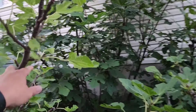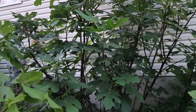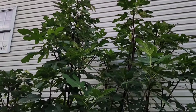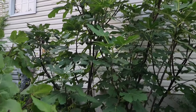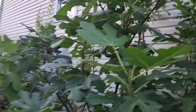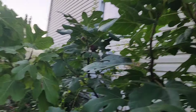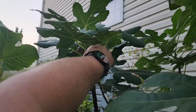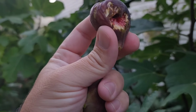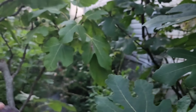So don't let anybody tell you, myself included, that you can't grow figs in Pennsylvania in the ground, because this is my Chicago Hardy. About 10 feet tall this year. It absolutely went crazy. And I think there are some ripe figs on it. Let's see. This one's got ants all over it. Not going to eat that guy. Let's see what else there might be.